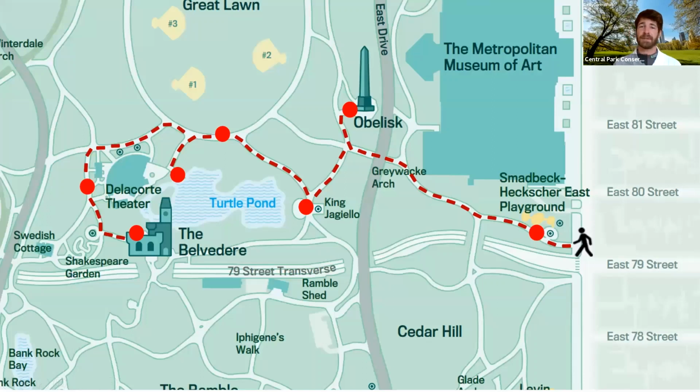Now, a lot of people may have visited Turtle Pond, but a lot of people may not have realized Turtle Pond's the newest body of water that has found its way into Central Park. It came around 1937, so it's not even 100 years old yet. We'll talk a little bit about how it came to be and also how it got the name Turtle Pond, because it actually wasn't always called Turtle Pond.